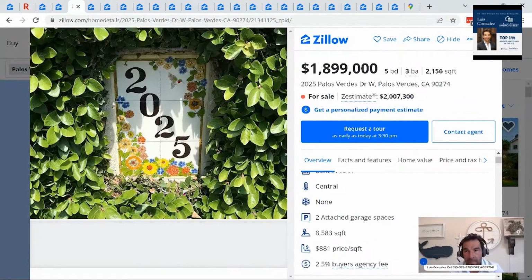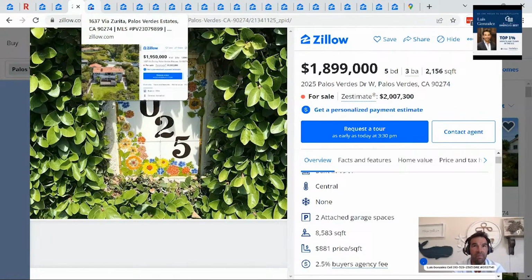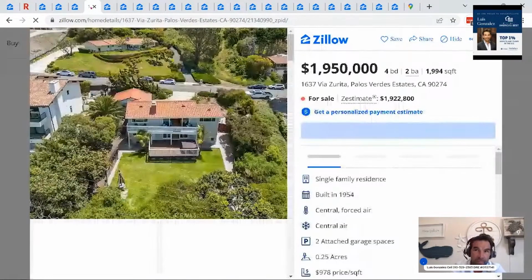I've seen the property. I've been in it. It has great views from the backyard. It has a good flat yard area. It does not have a pool, but it has some good entertainment. I believe that there's a pickleball court that's already kind of built in there. And then the kitchen's updated. It's got some nice features within the kitchen, and it looks pretty good. But that's all we have on this one. This is on PV Drive West in Palos Verdes Estates. So this is PV Estates. I don't know why it's not showing that, but anyway, let's move on to the next one.